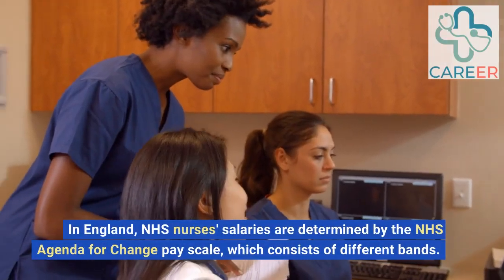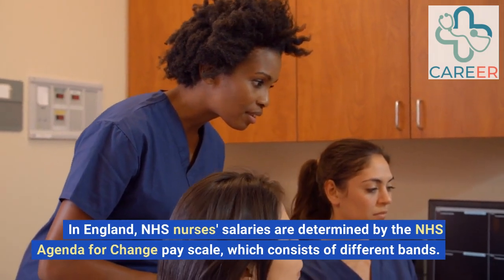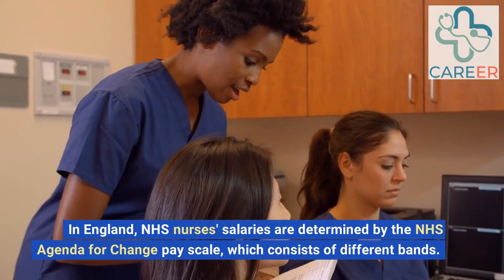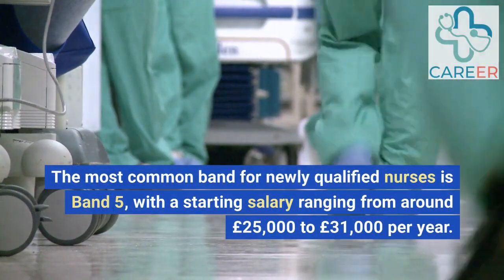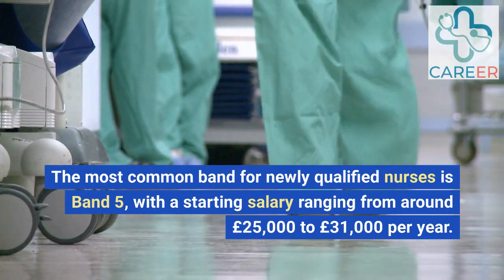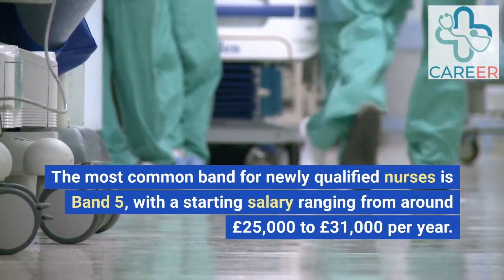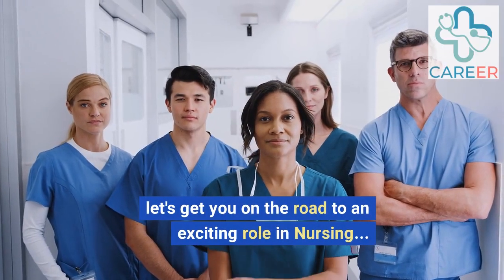In England, NHS nurses' salaries are determined by the NHS Agenda for Change pay scale, which consists of different bands. The most common band for newly qualified nurses is Band 5, with a starting salary ranging from around £25,000 to £31,000 per year. Let's get you on the road to an exciting role in nursing.